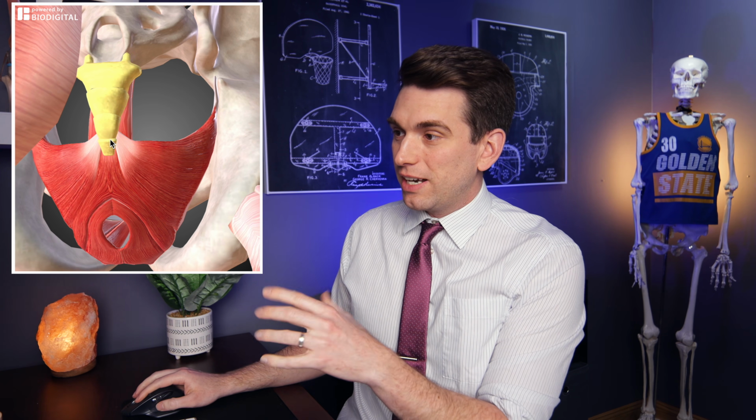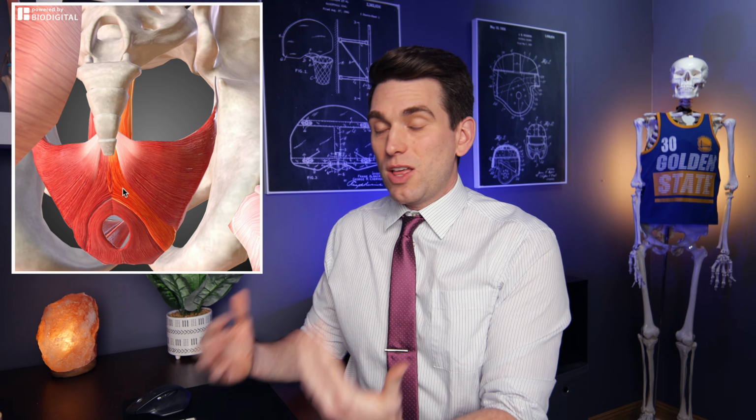And so these muscles are going to be active whenever you're sitting and going to the bathroom. Those muscles contract and pull on the tailbone. And so if you've got an injury there, that's why it hurts when you go to the bathroom. Again, it's not because you're putting pressure on it. It's because the muscles that you're activating to help go to the bathroom attach to it and pull on the bone whenever you're going.